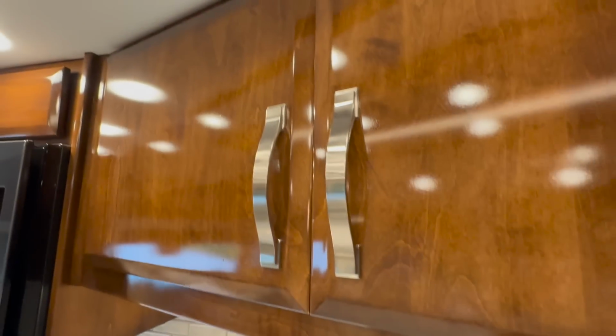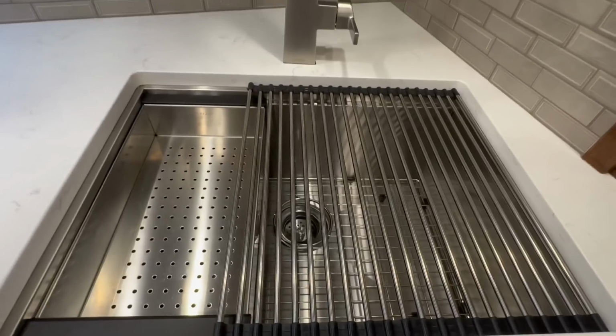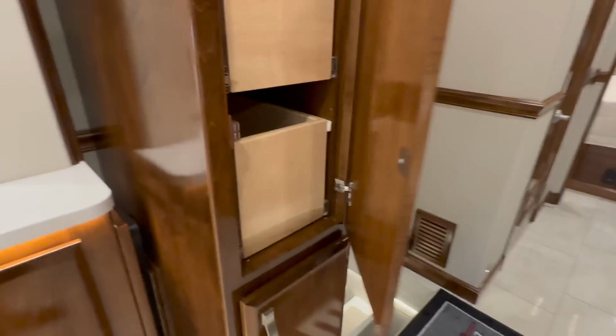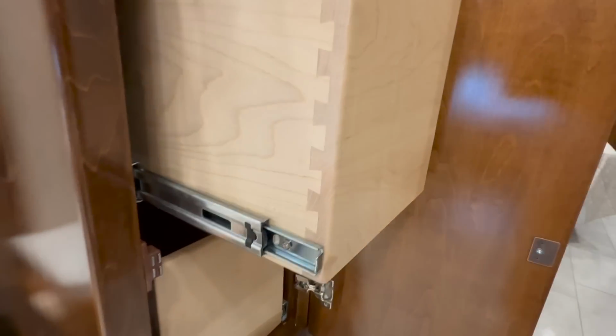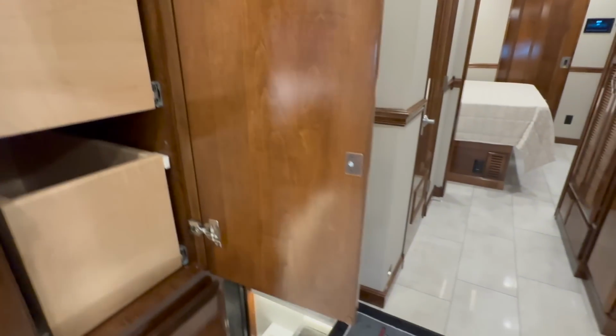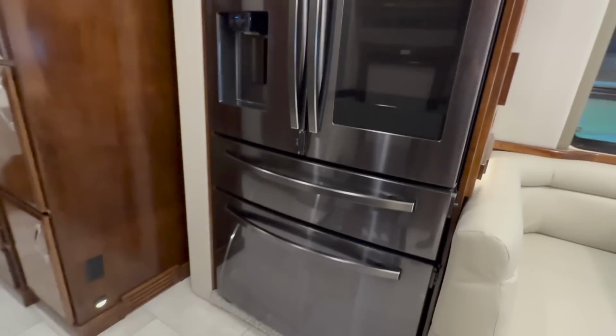$9,500 was the cabinet finish, okay? Stainless sink, little rack here to dry the dishes off. Tons of storage, just the pantry. I mean, all these slide out, all dovetailed. Okay, again, I said it's the Bugatti of the Super Cs.